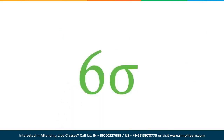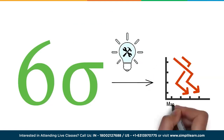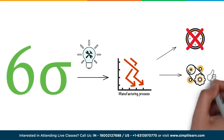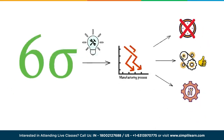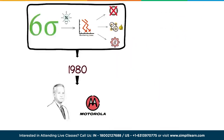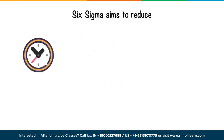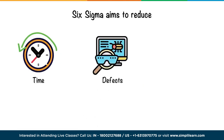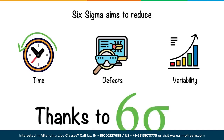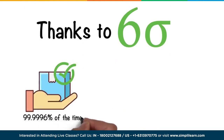There is. Six Sigma. Six Sigma gives you the tools and techniques to determine what's making the manufacturing process slow down, how you can eliminate the delays, improve the process, and fix further issues along the way. The concept was introduced in 1980 by Bill Smith while working for Motorola. Since then, Six Sigma has seen worldwide adoption. Six Sigma aims to reduce the time, defects, and variability experienced by processes in an organization. Thanks to Six Sigma, you can produce a defect-free product 99.9996% of the time.